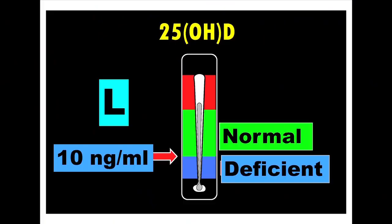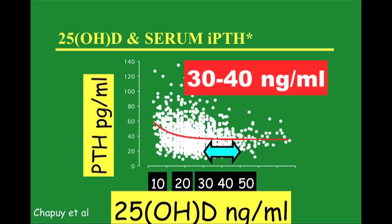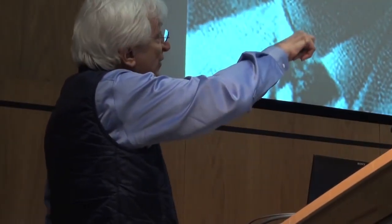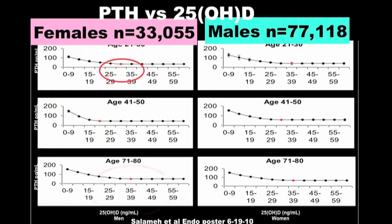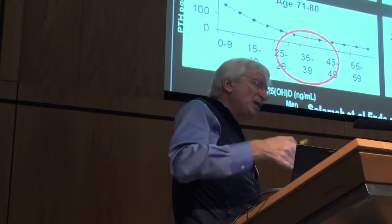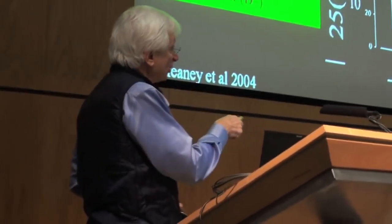So is that enough? Well, it turns out that the PTH levels plateau at around 30 to 40 nanograms per ml, or about 75 to 100 nanomoles per liter. But apparently, especially the Europeans, and here Dr. Roger Bouillon is one of the world's experts coming from Belgium, he said, but there's too much scatter. So we looked at over 100,000 assays performed by Quest and reported this at the endocrine meetings last year. And if you take into account age and sex and break it down, all of a sudden, these plateaus are now very tight. We know that most people need at least 75 nanomoles per liter to maintain their PTH levels in what we consider to be a healthy range.